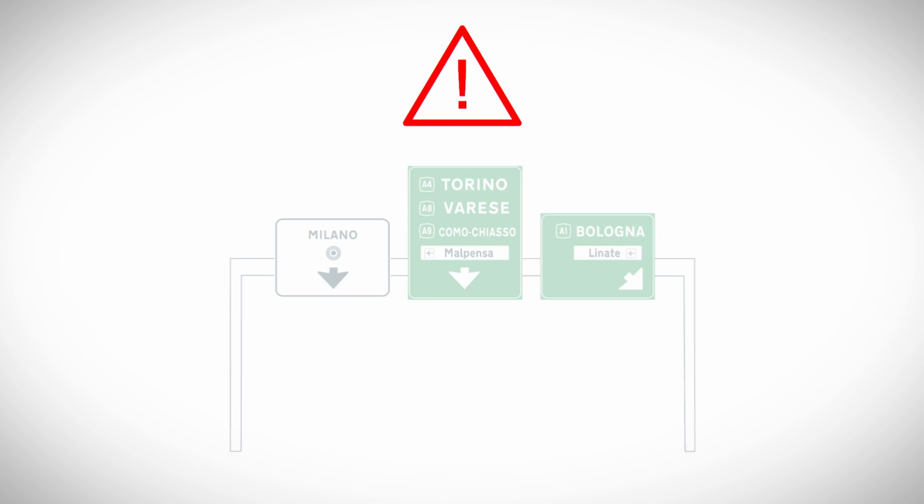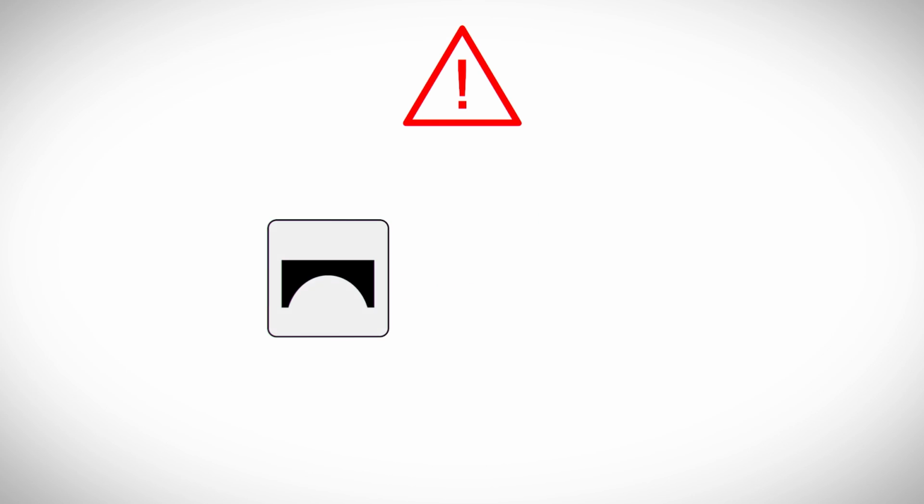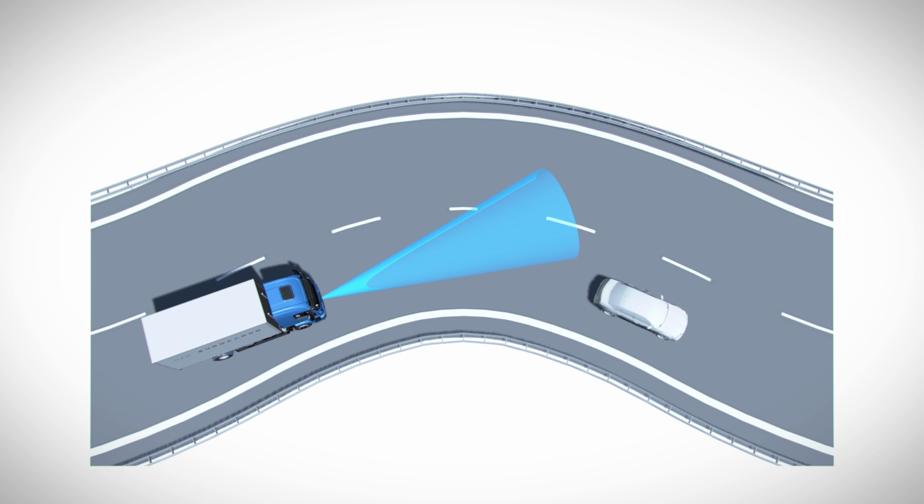The system could be activated if it detects stationary objects such as poles, road signs, bridges and tunnels, and on bends, it may misinterpret the position of road signs and other vehicles and act in unexpected ways. On winding roads, the AEBS may not correctly detect the position of the vehicle in front and may be activated.